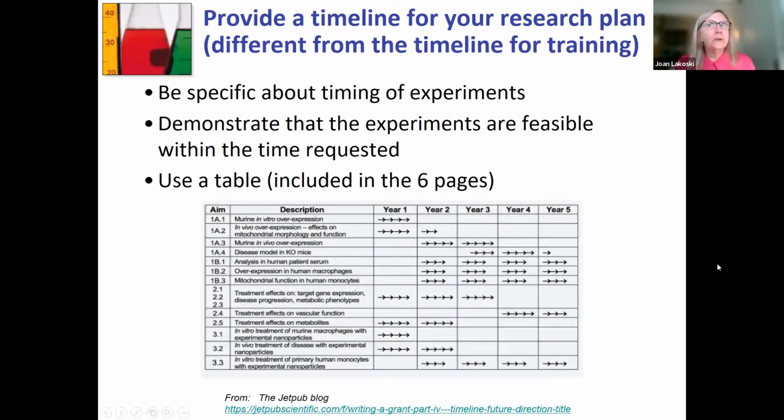Also, include a timeline for your research. And if you haven't done timelines before, there are lots of sites on the web you can check. This is one from JetPub. I think it's quite detailed, but it shows you what a timeline is.